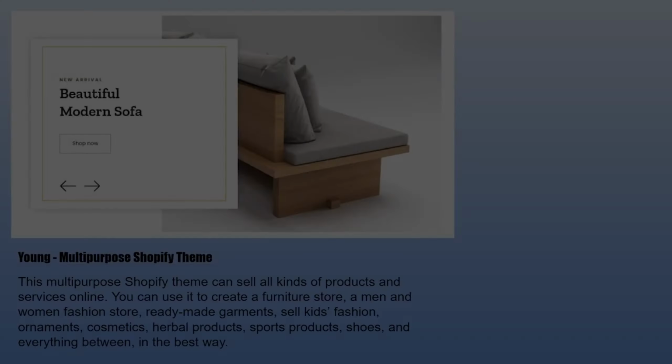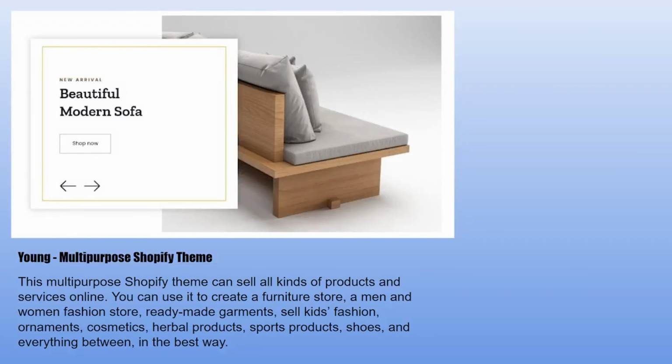So the eighth is Young. Young is a versatile Shopify theme suitable for a wide range of niches. It prioritizes simplicity and ease of use, making it an excellent choice for beginners and those aiming for a straightforward yet effective online store.